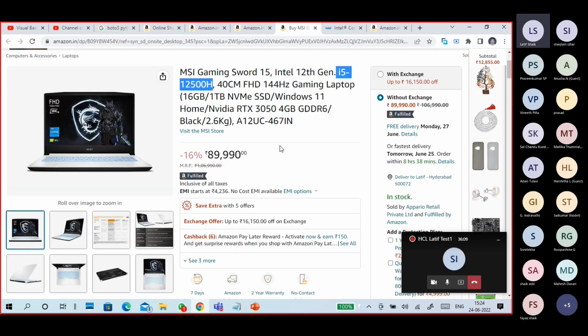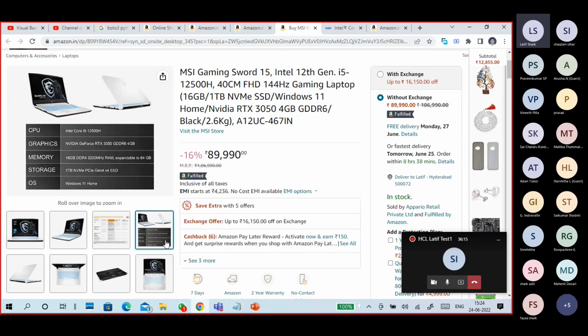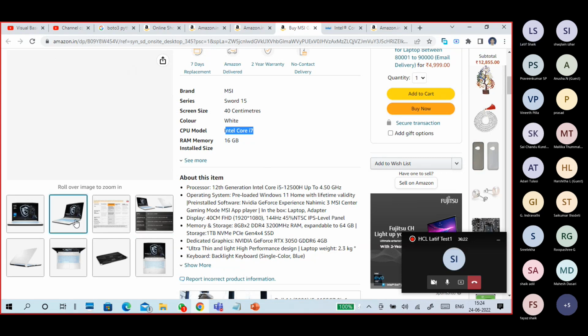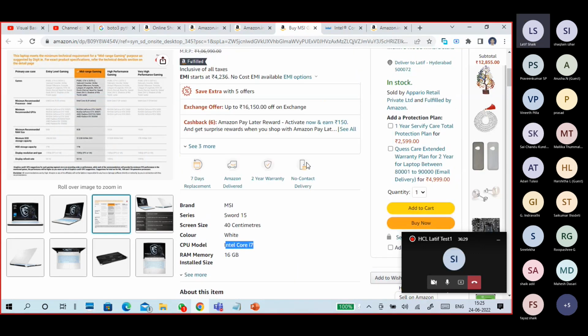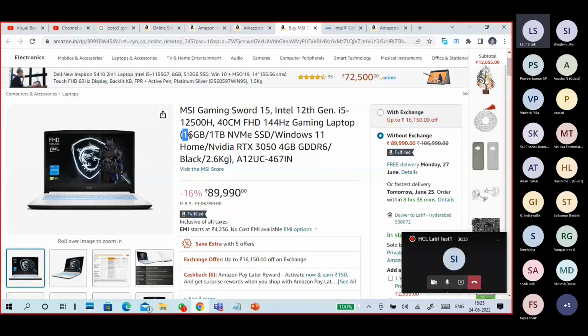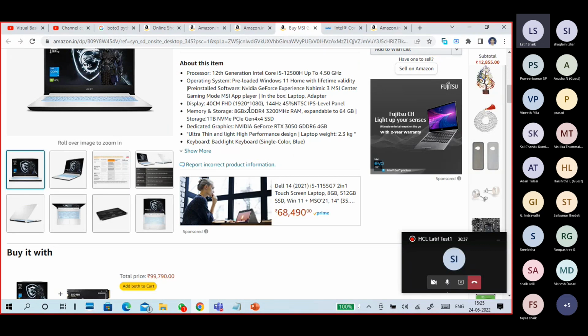Okay, because it is showing here i5, here also it is showing i5, but here it is showing Core i7 model. It's an i5 model or i7 model. Okay, the cost is there. Why? Because it's an 8 GB processor. It is showing 8 GB here. It is 16 GB. So compulsorily go through once.